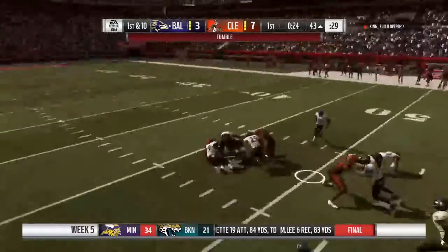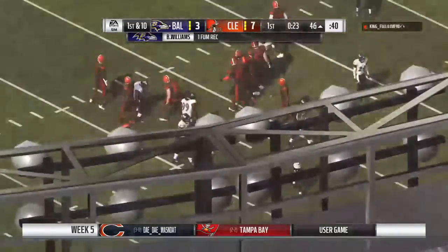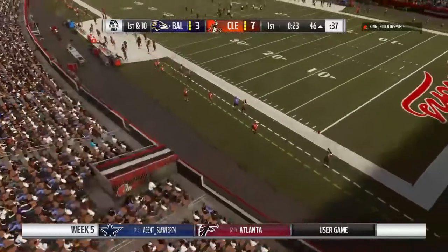Nowhere to go here. He lost the football. And it's picked up by the Ravens. And they take over. They'll set up shop at the 46-yard line.